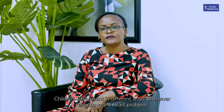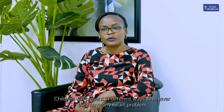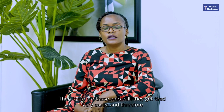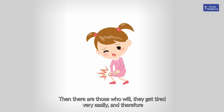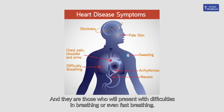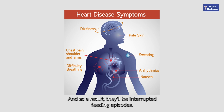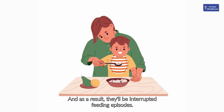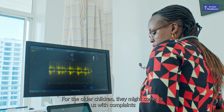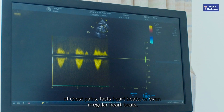Children will present in different ways whenever they have any heart problem. Among the symptoms, this includes fainting episodes or even convulsions. Then there are those who get tired very easily and therefore they end up squatting even just after walking for a very short distance. And there are those who will present with difficulties in breathing or even fast breathing, and as a result, there'll be interrupted feeding episodes.